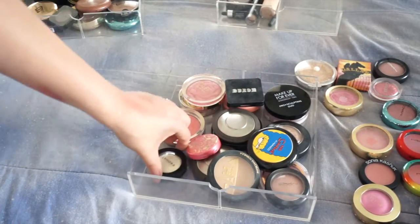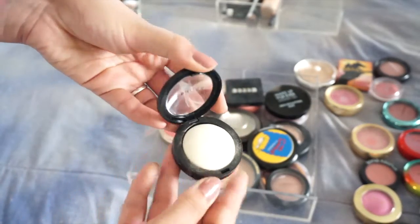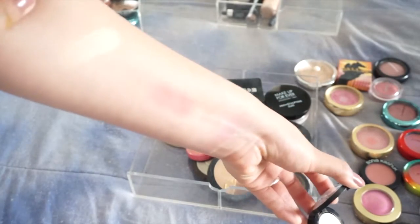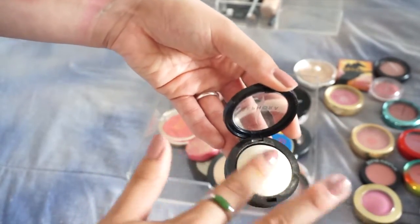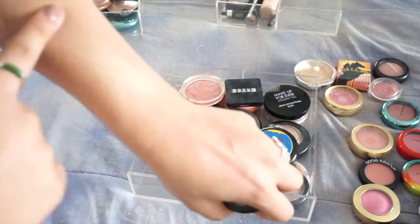Alright, here is a Sephora highlight. I think I'm going to get rid of this one. This is in the shade Stardust. I just find that this one, it's very pretty. Oh, that's actually really pretty. It's very pretty, but I don't know.